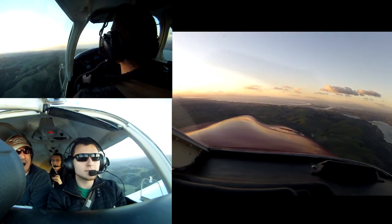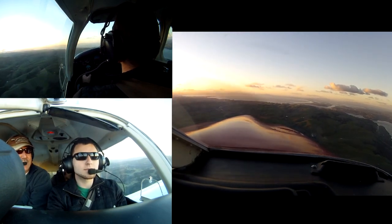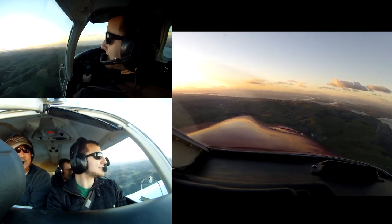Looks like we're going to have shafts of rain right around the VOR too at Sausalito. Nice. There's a shot for you, Sam. Check that out. That is really wow, cool.